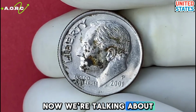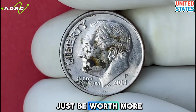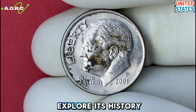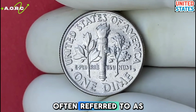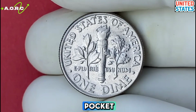Now, we're talking about the 2001 P Liberty 1 dime, a coin that might just be worth more than you could ever imagine. Stay tuned as we explore its history, unique features, and the jaw-dropping price it can fetch. The Liberty 1 dime, often referred to as the Roosevelt dime, is a piece of American history in your pocket.